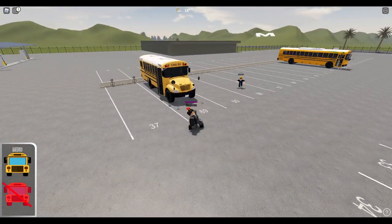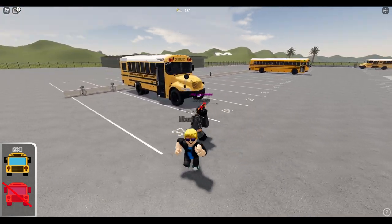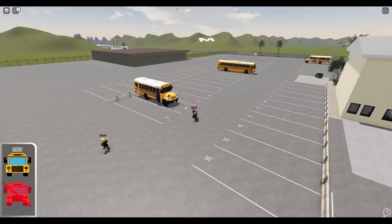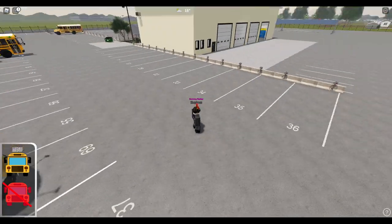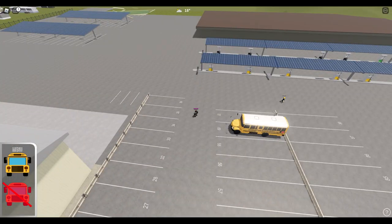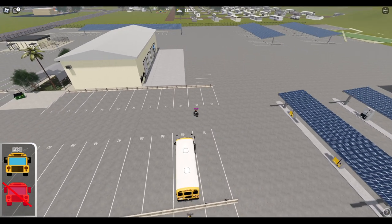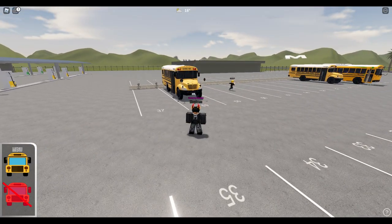All right. Well, that was pretty much it for this video. Pretty good update. I do like the new bus. I like it better than the short one. You know, that's just my opinion. Yeah, I love the new yard. Definitely worth the wait. But is that unanchored? I see a building back there. It looks unanchored. I don't know, but yeah, that's pretty much it for this video, guys.